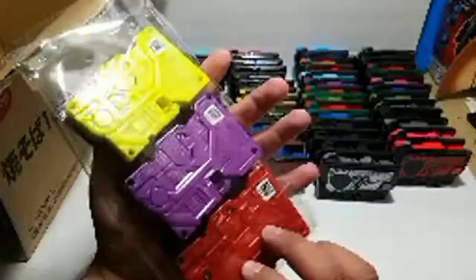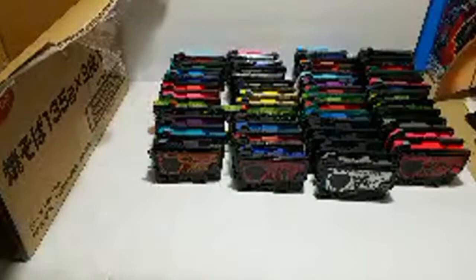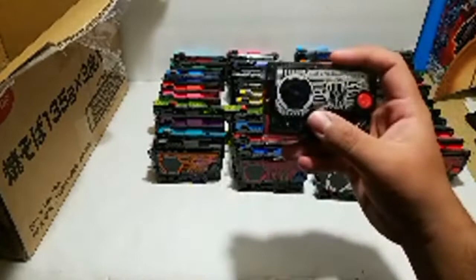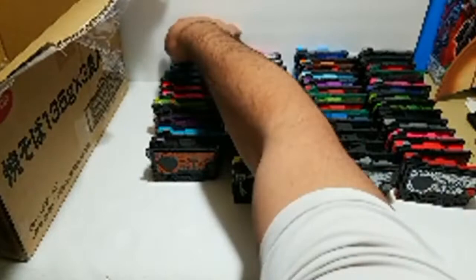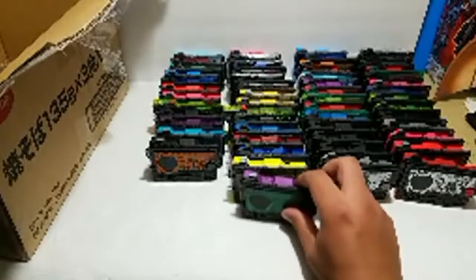I'm running out of space, guys. Alright, we got Drive. I'm gonna keep this one. This usually comes with the belt, so it's gonna be kind of hard to sell these, but for whoever doesn't even have a belt, hopefully they'll like it. This is Double. Any Double fans out there, hopefully you like this. Alright, what do we got left?